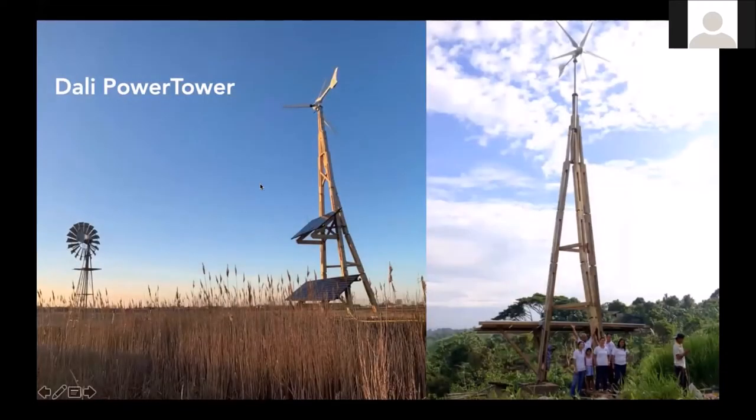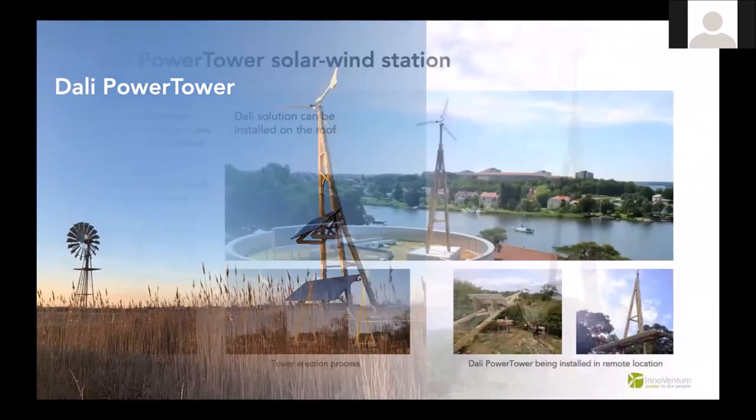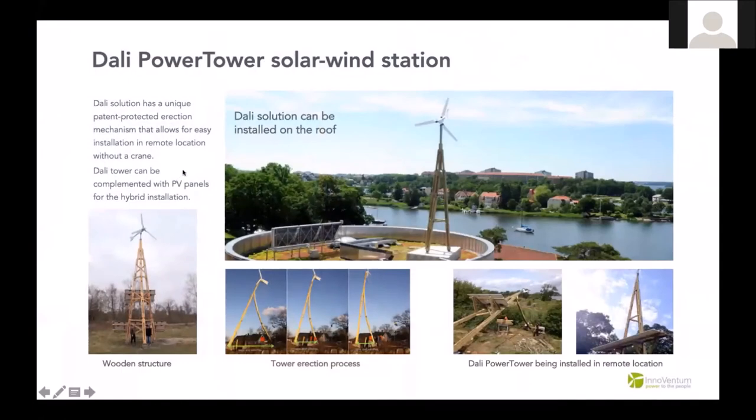Coming to the product which we have sold the most, I would say we have about 50 units installed. It's the Dali Power Tower. So it's a tripod tower, of course made of wood, 12 meters, 11.8 exactly at the rotation axis. We have combination with solar if you want to get the hybrid also. So this solution is also design patent protected in several countries. As you can see on the picture here, we can do the installation without a crane using a winch. This is really important in some geographies where you don't have access for a crane or it's difficult to bring a heavy steel tower.